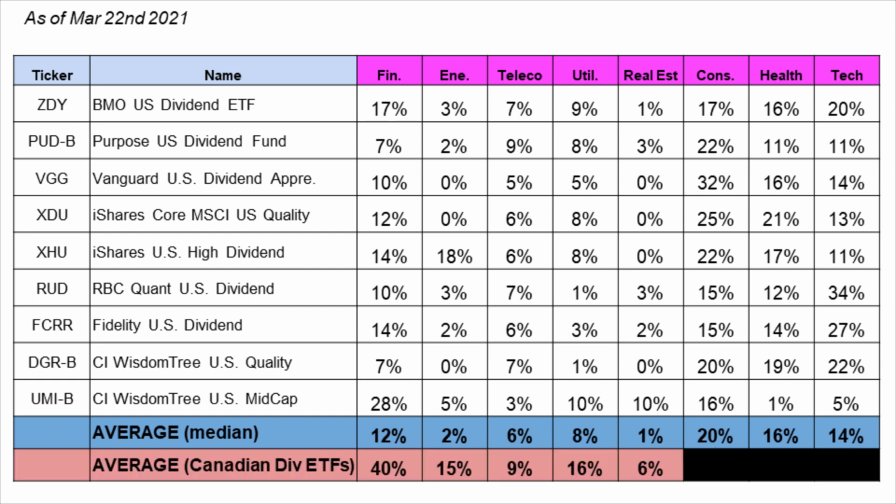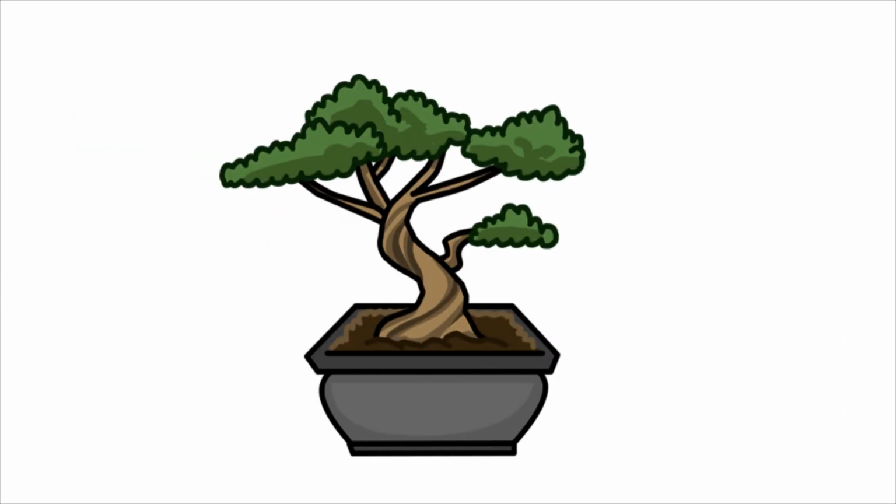Here's a row comparing them to the average Canadian dividend ETF. You'll find Canada to be more concentrated in the first 5 industries, or typically dividend-oriented industries, and lacking in the remainder. Let's talk about total investment returns.